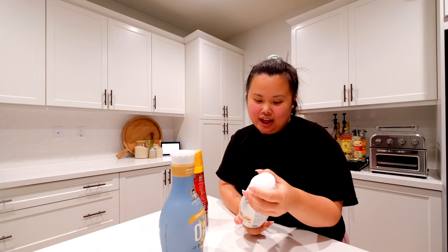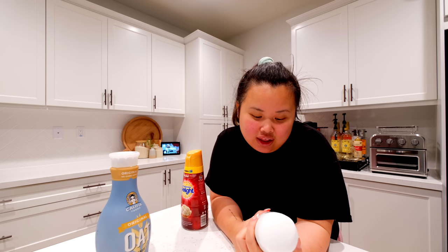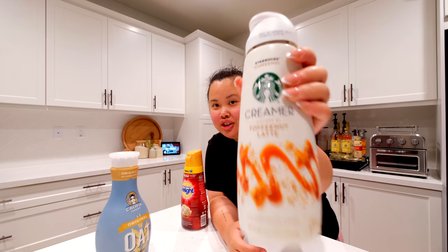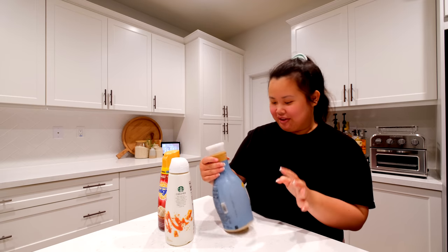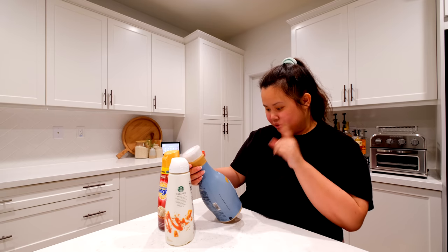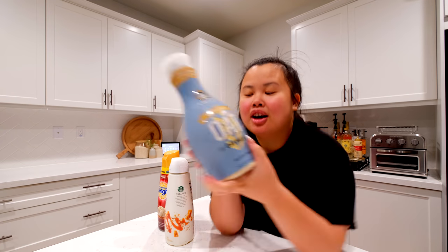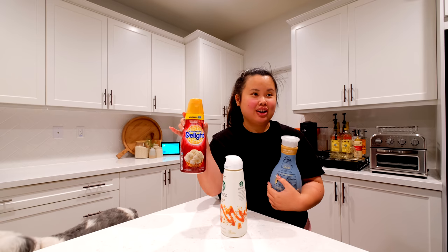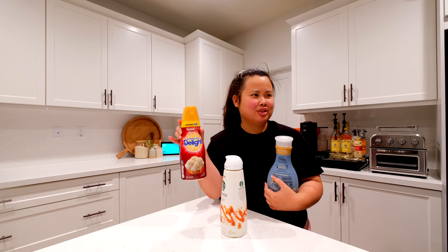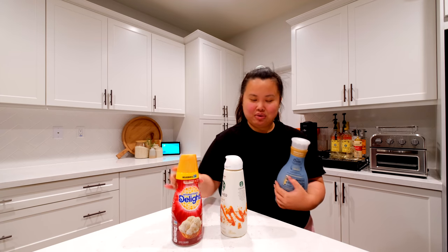We got the Starbucks. First of all, Starbucks packaging is so cute. This is the Starbucks Toffee Nut Latte Creamer. Do you guys know if this is good? And then I also got this, which is like the cutest packaging ever. This is the original oat milk, dairy-free, soy-free. I'm very excited to try this. But today, we are trying this one. I'm very excited for this one.